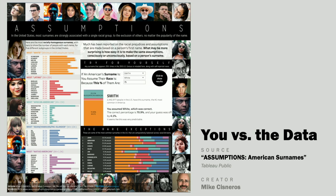So one you versus the data element is everybody's favorite subject is themselves, right? So if you make your visualization something that a person can look at and find themselves in any sense, they're more likely to try and engage with it and glean the knowledge from it. So in this case, this is made as a game. You select a name, you guess what you think the most common race of person is who has that surname, and then the viz will tell you if you are correct or not. So most people when they see this, the first name they pick is their own name. And then they pick their husband's or their wife's names, and then they pick their friends' names, and then all of a sudden, they're engaging with this visualization at a personal level.